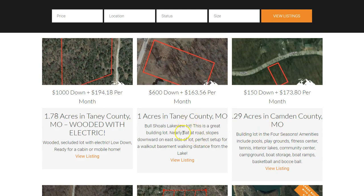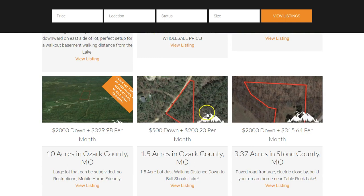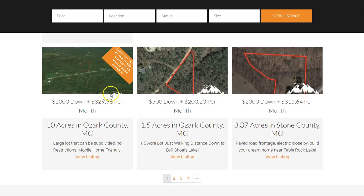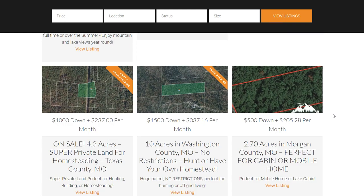So we've got Taney County, we've got land in Barry County. Here's some Barry, Ozark County, and then we've got some more Stone County. So we've got lots of southern Missouri. We've got stuff out at the Lake of the Ozarks, and then a couple properties left within an hour, hour and a half of St. Louis, but not many left.